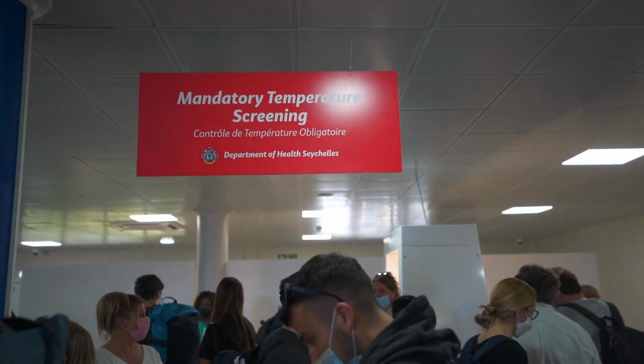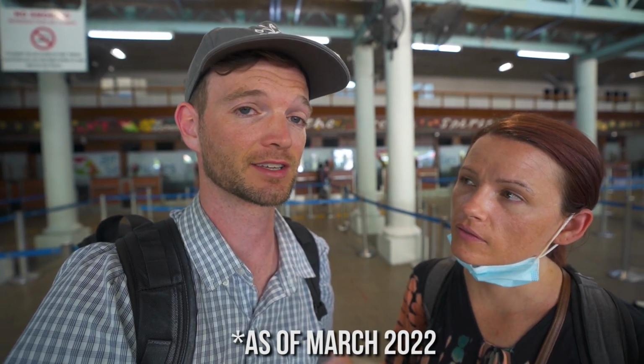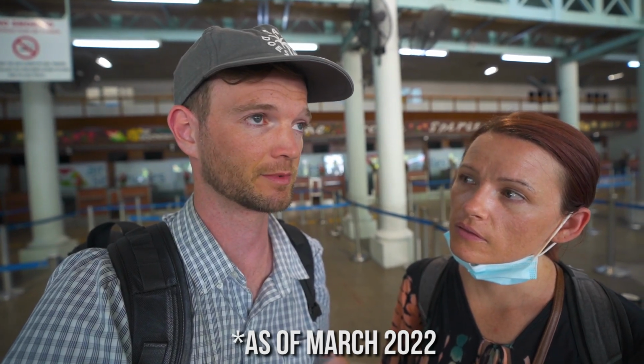We made it to the Seychelles. Yay! It looks quite a bit different than the Maldives flying in. Very mountainous. Right when we got off the airplane, they made us go through a temperature screening machine. Then we went through passport control. It was super simple. Currently, you do not need to have a negative COVID test or show your vaccine status to come into the Seychelles.